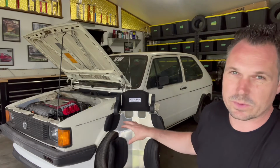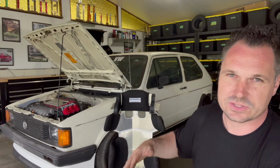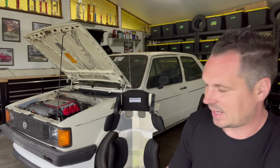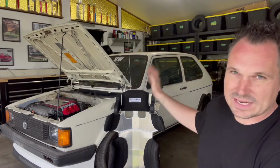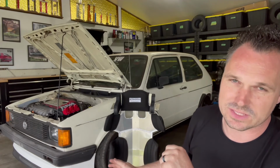But in today's episode, what we're going to do is actually tackle the interior first. We're going to pull out all the stuff we're not going to use. I'd be interested one day to weigh how much that stuff weighs. It's not going to be a lot, but every little bit counts in these kind of cars. We're going to keep the dash. I'm going to keep the carpet forward of the seats. Anything rear of the front seats is going to go.